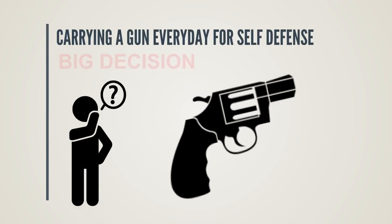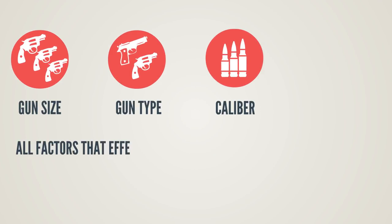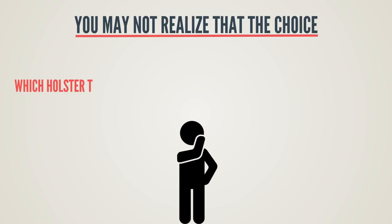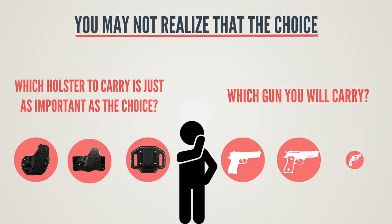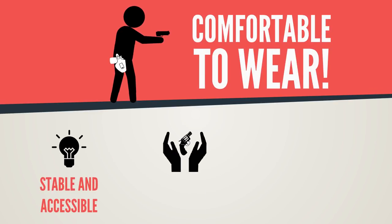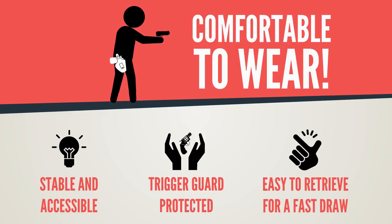Carrying a gun every day for self-defense is a big decision. Choosing the right gun size, gun type, and caliber are all factors that affect your ability to shoot. But you may not realize that the choice of which holster to carry is just as important as the choice of which gun you will carry. Your gun has to be comfortable to wear, kept stable and accessible, trigger guard protected, and easy to retrieve for a fast draw when needed.